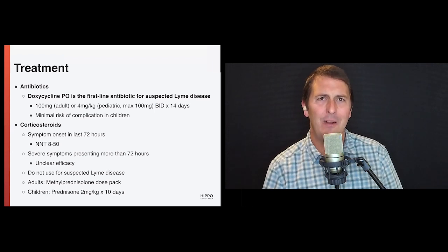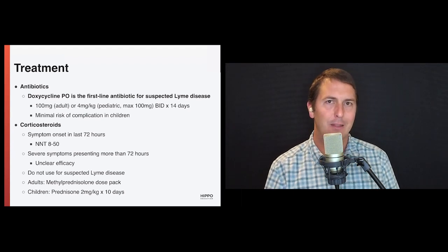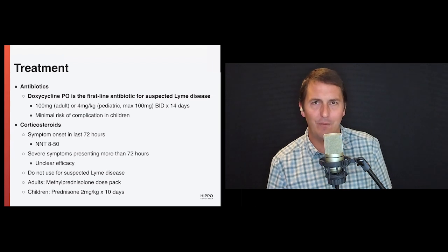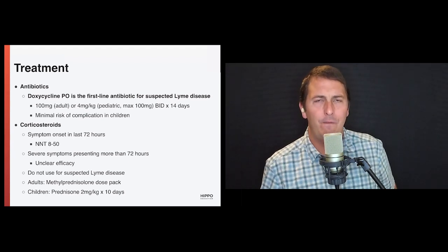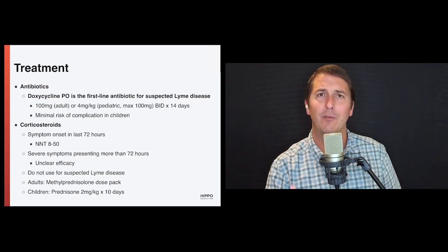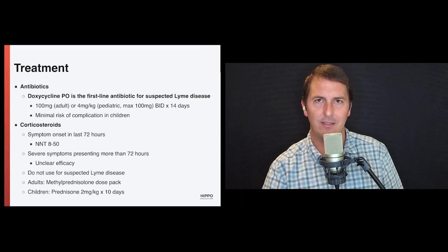And the authors give recommendations for specific steroids. They talk about a methylprednisolone dose pack for adults, and for children, they talk about prednisone for a 10-day course. They're not high-quality studies to say that you have to choose these types of corticosteroids, but in general, we want to do a fairly decent dose of corticosteroids for a good number of days.